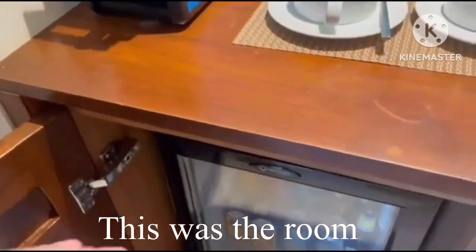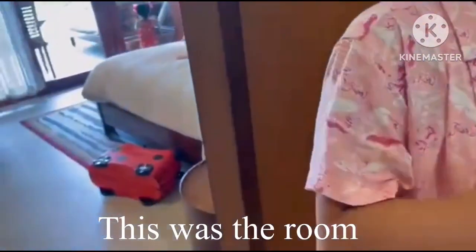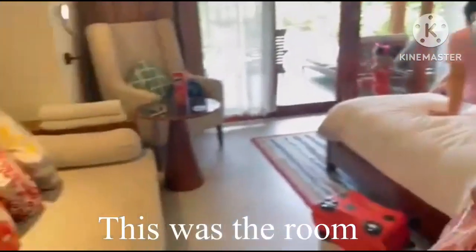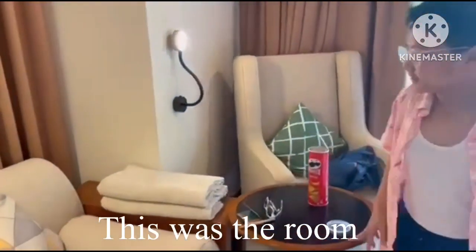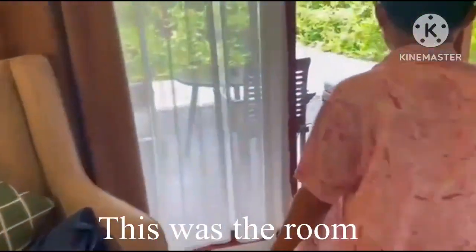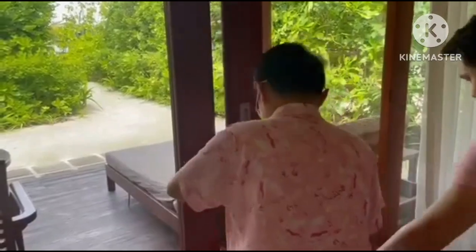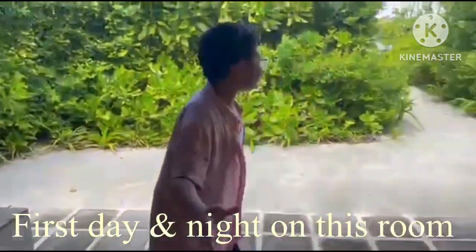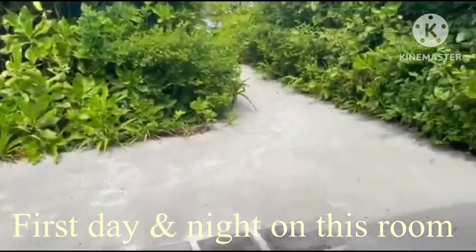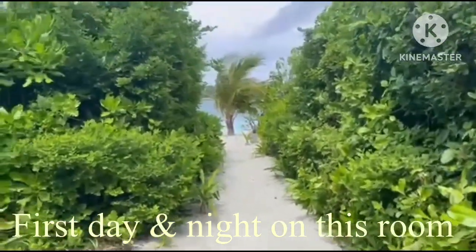This is the mini fridge. They restock it once a day. They refill? They refill. So this is the sofa where I'll be sleeping. This is the backyard. And this backyard will take you to the beach. These trees are for our privacy.